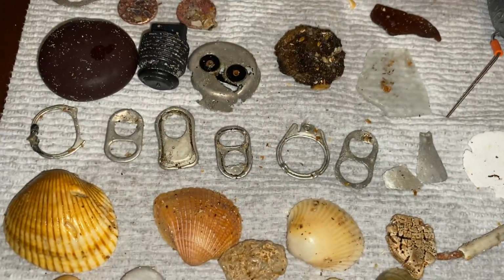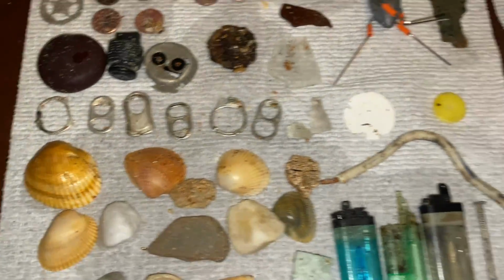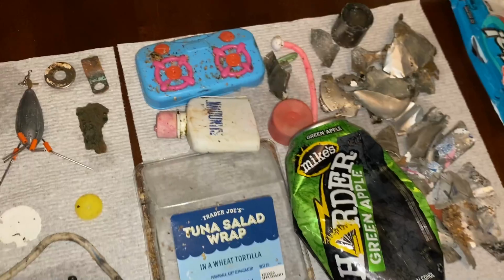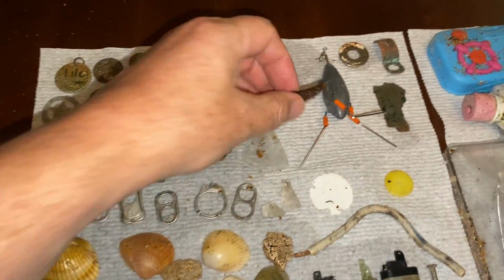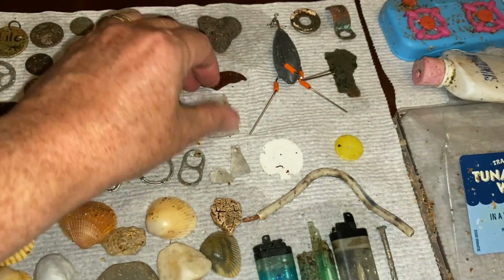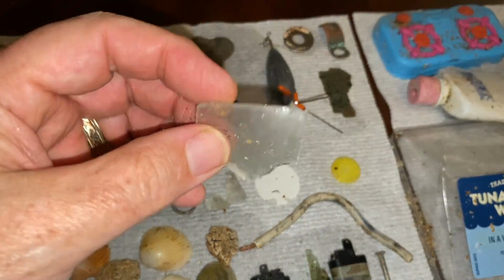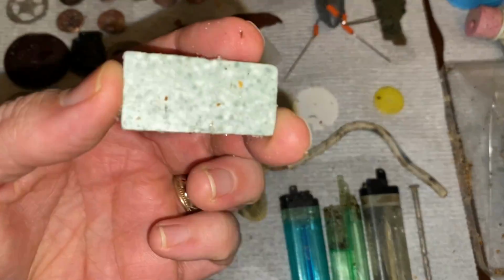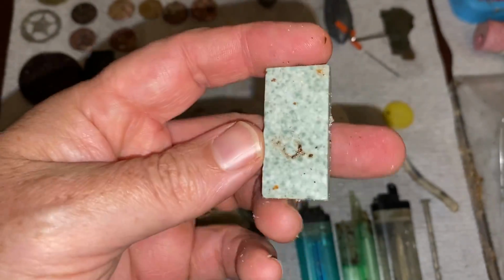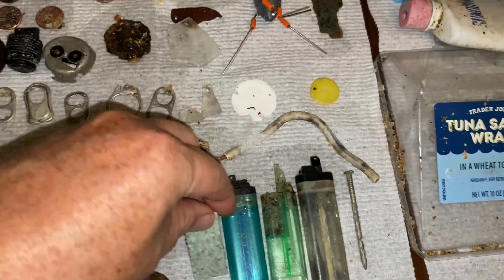And then I've got a variety of other interesting finds, and I also got over here a lot of trash that I'm happy to get up off the beach. And I forgot to mention that this looks to be sea glass. So a couple of nice pieces of sea glass there, nice and smooth. 3 lighters, and then this looks to be like a sample of tile from somebody's home.